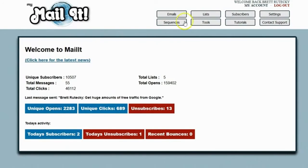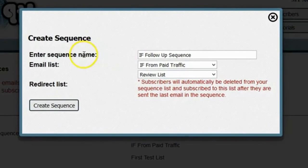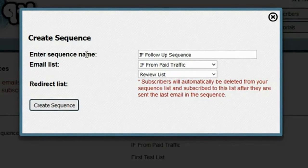So if I go back over here to the sequences section, I'm going to edit one of my sequences. When you create a sequence, people sign up, they go on your list, and they're sent this automated sequence. But I started thinking, what happens when people go through the sequence? What I really want them to do is end up on my review list eventually. I want them to go through the automated sequence, and then end up on my review list. So what I realized I can do is create what I call the redirect list.